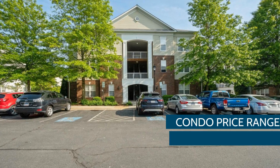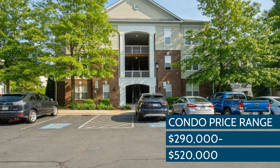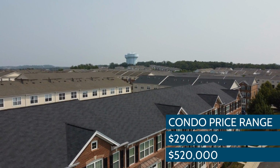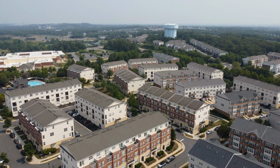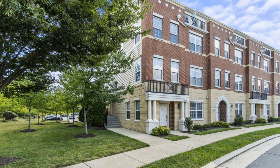So let's look at condos. So condos, they start off about $290,000. That'll be a 1-bedroom, 1-bath, like 800 square foot condo. And they go all the way up to about $520,000. Now, this would be the top 2 level of the 2/2 style condo. This would be 3 bedrooms, 3-bath, over 2,500 square feet, plus a 1-car garage. And with the 2/2 style condos in Brambleton, I believe price per square foot is probably the best value anywhere in Loudoun County.